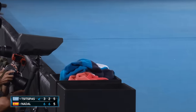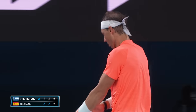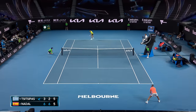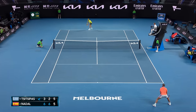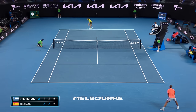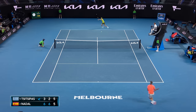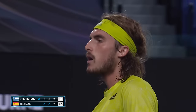But he could get a real burst of adrenaline here, Tsitsipas, if he can somehow figure out a way to drag himself across the finishing line here in the third set, grab it. Here, his best chance will be through a tiebreaker. Again, not making any impact on that returning game. This feels like trouble. Love 15. Gee, it happens fast if that's the case, but it does.